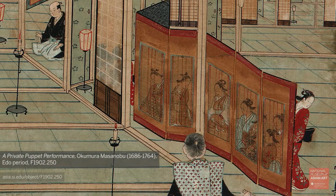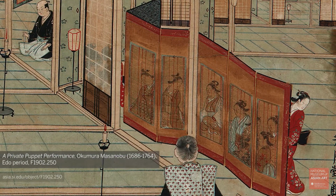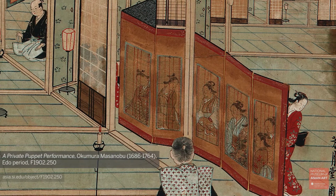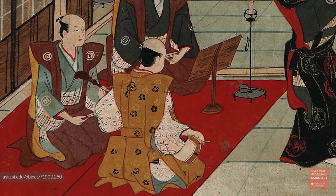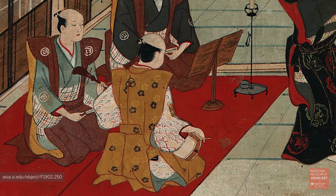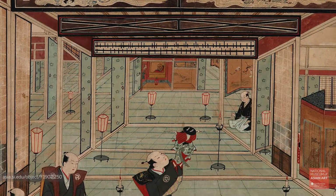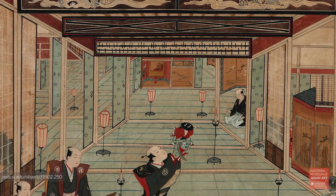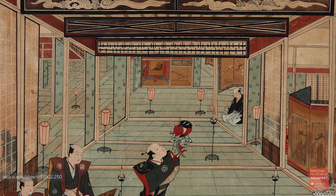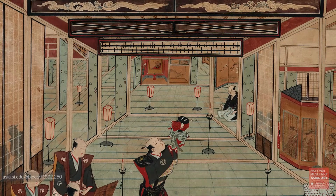In this painting of a puppet play, the audience of women is separated from the male performers by this transparent screen. We can just see the plectrum in the shamisen player's right hand, who is seen from behind like the female figure in the previous screen. The artist, Okumura Masanobu, was an innovator in prints and paintings of this period, introducing new formats and styles, and even establishing his own publishing house.